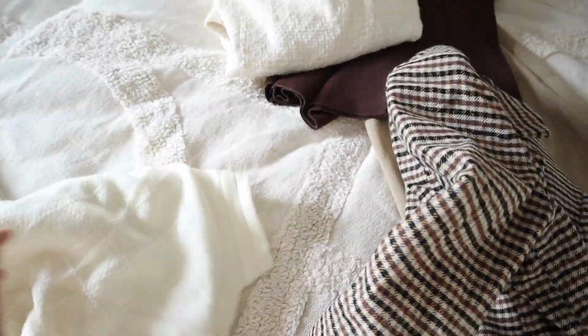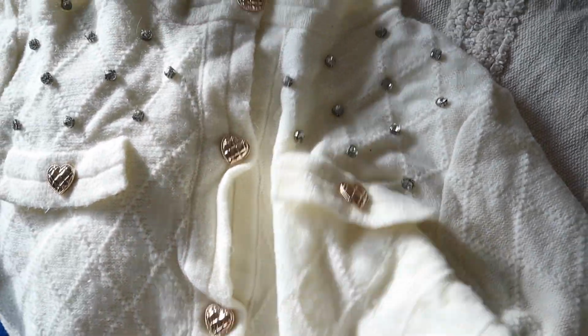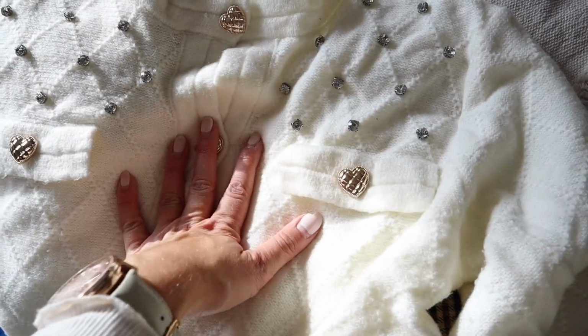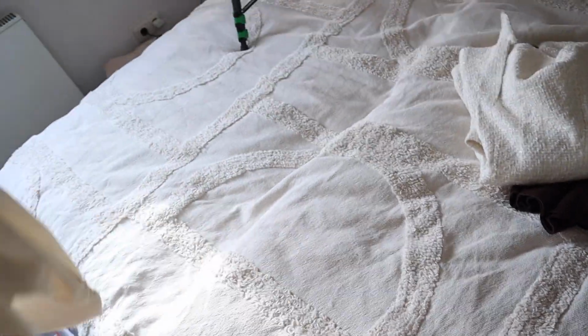Then I've got this very cute little cardigan. Again, this is so dreamy. It has these little rhinestones and these heart-shaped buttons. It's very cute. Again, I've just got so many cardigans, and this is just the one that I chose to get rid of because I don't have space for all of them. And, you know, I do love everything, but some things I just love more or less.